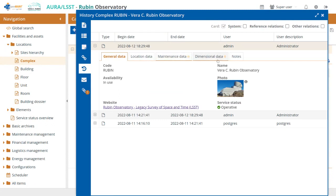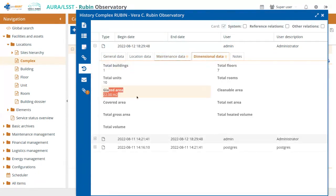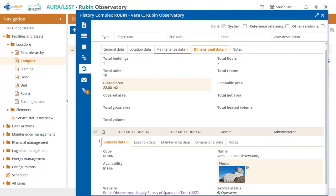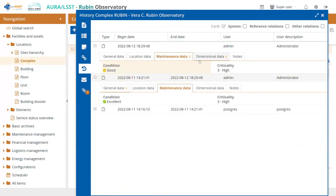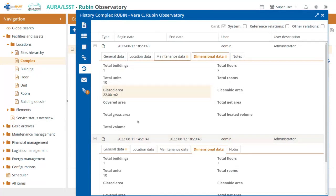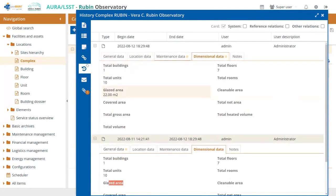You can see an orange circle. I hope that with the resolution of the screen you can see it on the tabs that have been modified. So under maintenance data, the condition has changed, and under dimensional data, the glazed area has been changed. If I want to see the previous values, I can go there and I see that the maintenance was excellent and now it's good, or the dimensional data was without this information. So everything is tracked by the system.